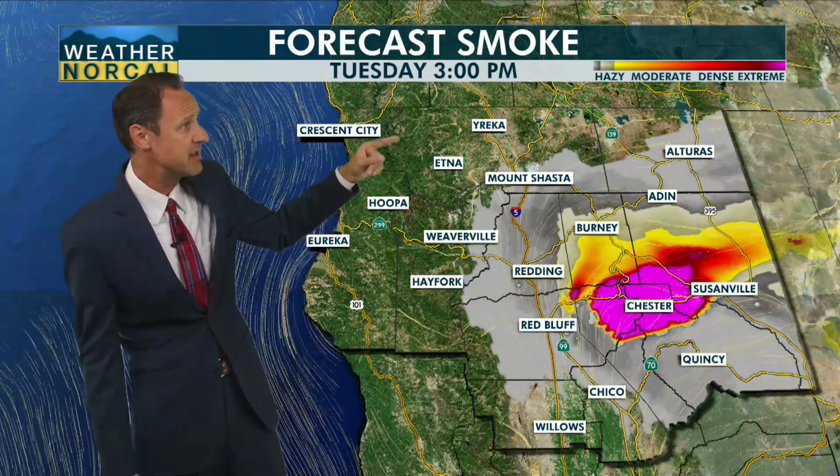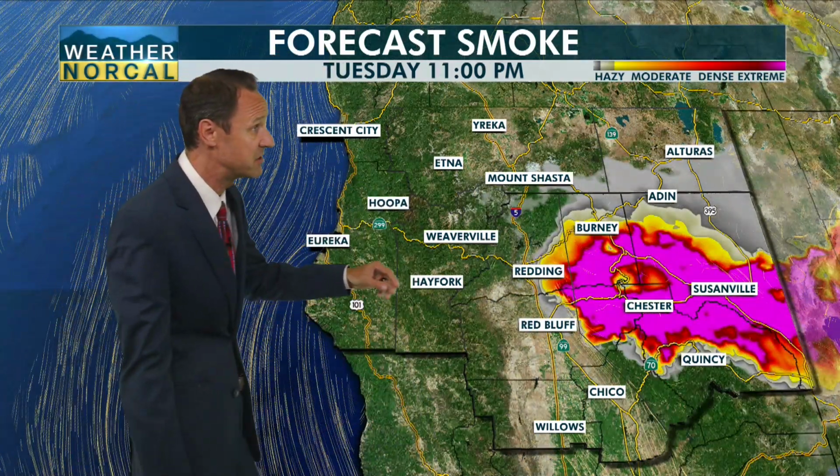As we take you into the second half of the day, we're seeing more plumes of smoke develop. You've got some very dense smoke. So even as we go into the afternoon, I do anticipate we could still be looking at some very dense smoke. That dense smoke advisory may be extended. We'll probably see that happen because you can see we're not seeing much change and a lot of that dense smoke making its way in even at 11 o'clock tonight.